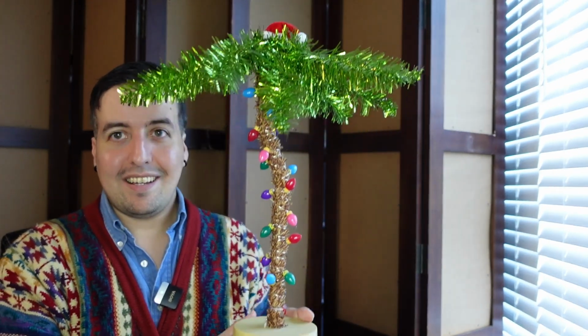Are you ready? It's a palm tree. I grew up in South Texas, the Rio Grande Valley, and we have palm trees absolutely everywhere. So this really reminds me of home a lot, and it's just really nice. I like it a lot. I'm really looking forward to the season and spending some time with family and probably putting my store on pause for a few weeks just so I can truly relax.